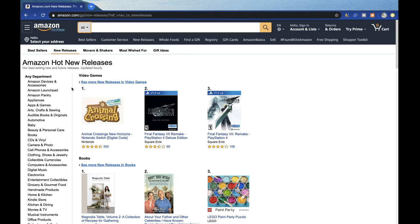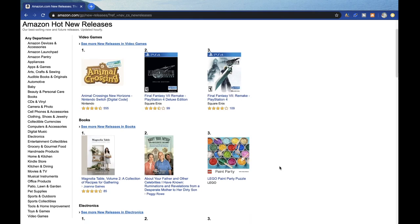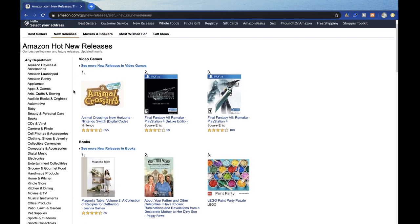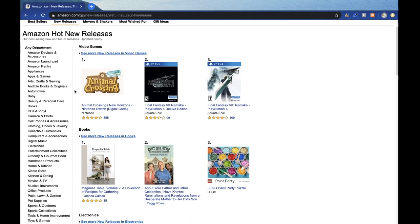So under the hot new releases tab in this method, we are going to look by department, okay? Because you're not able to obviously private label products like these. And private labeling just means starting a brand of your own product, of your own logo. For video games, right? Unless you're a video game designer. So what we want to actually do is go down to certain categories.